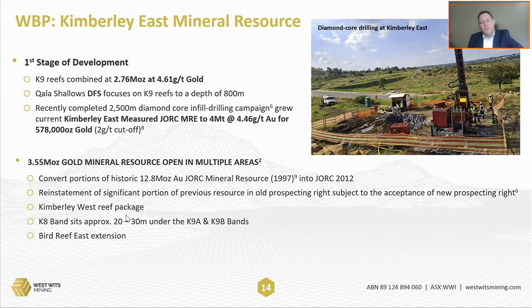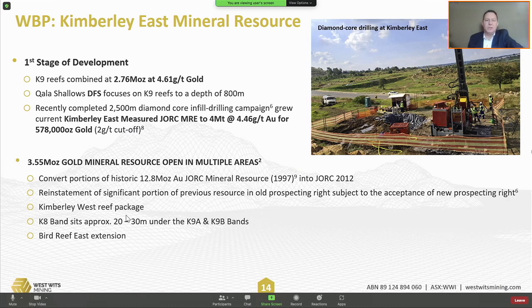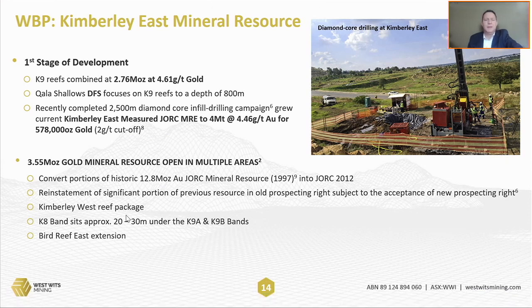During this process of the feasibility study, we identified some areas where we needed to upgrade our resource and transfer from the inferred into the indicated and measured, which would allow us in our early mining to declare reserves, at least in our first 5 years. So we embarked on a drilling campaign of about 2,500 meters, that allowed us to convert further inferred resources into measured and indicated resources. And then that was also used to upgrade one of our exploration targets, the K9A or the Kimberley Reef 9A, into a resource.